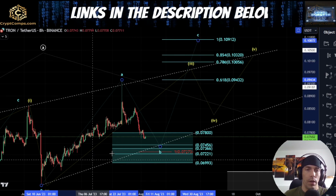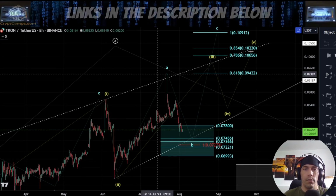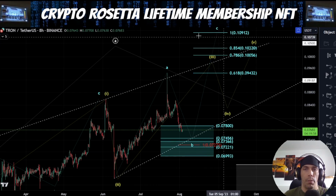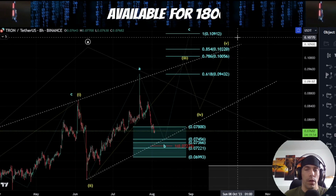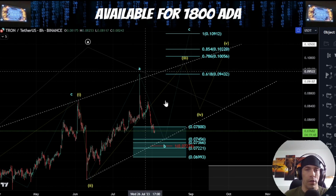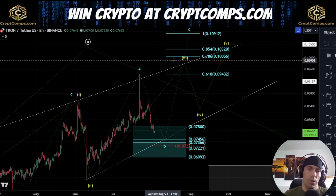Now, if we are looking for this as some kind of a diagonal pattern here, what we want to see is this actually form a contracting shape here. So we don't want to see this third wave get too excited here and start pushing up past these levels here, really of this 1092. Otherwise it becomes more likely that this is something else playing out here, because what we want to see is this actually form within a contracting wedge shape. So this is what I'm looking out for here.